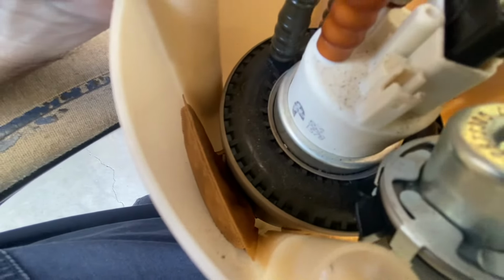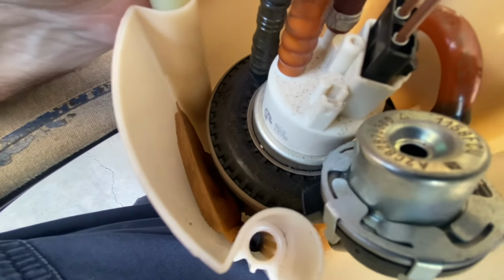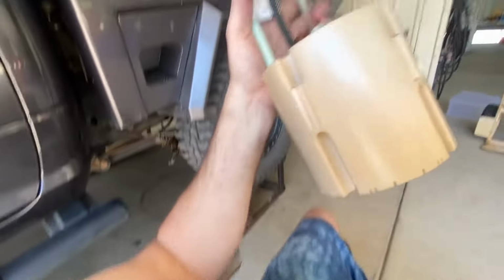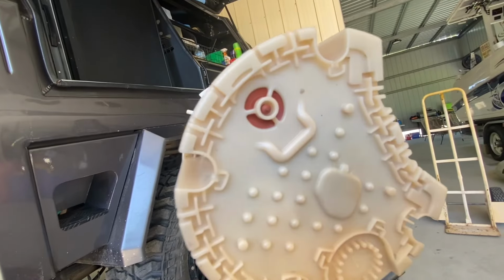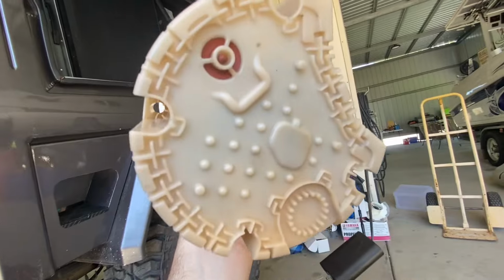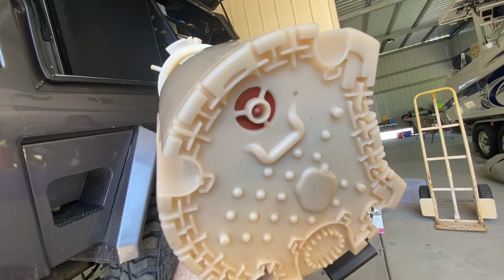So looking in here, there's a strainer or some sort of gauzy type filter, obviously to strain possibly water and trash out. But have a look at this. I'm assuming that's where it picks up the fuel, through this one-way diaphragm valve. So this sits in the tank. Picture you've got dirt in your tank. That picks that up into that one-way diaphragm valve there.